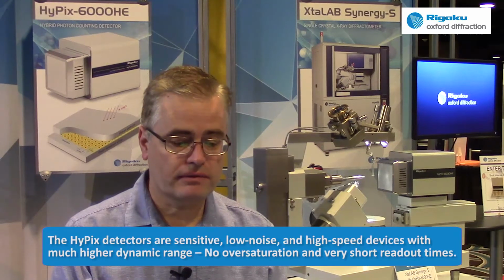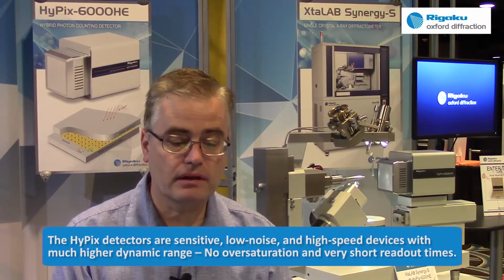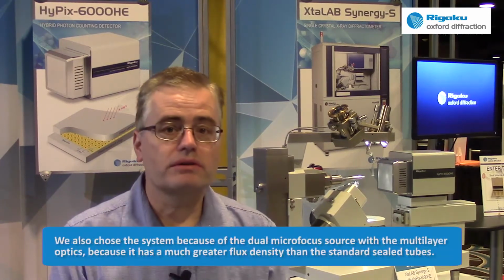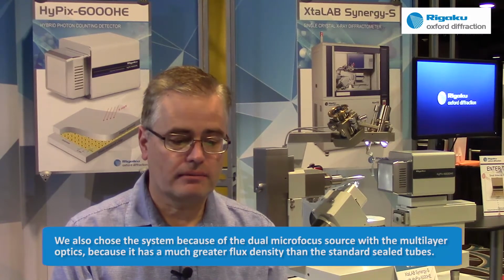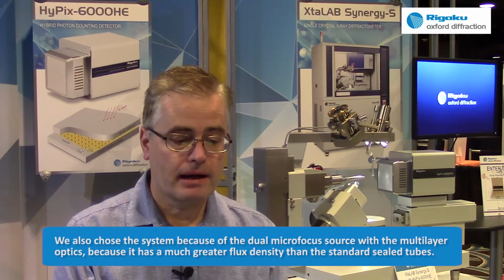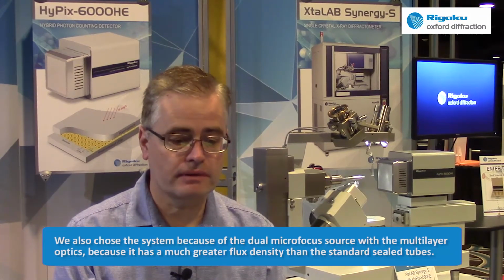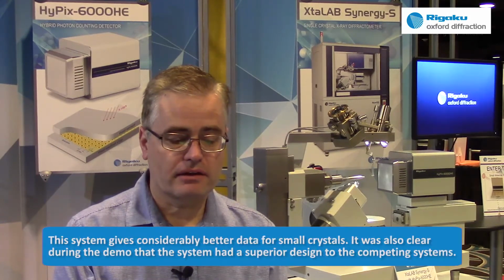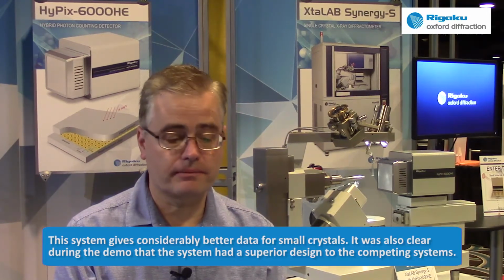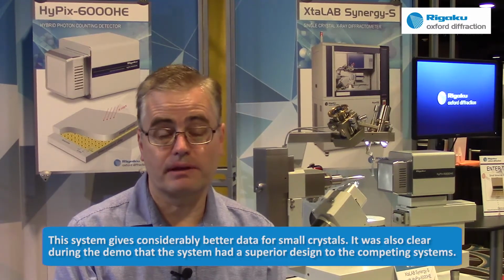The HyPix detectors are sensitive, low noise, and high-speed devices with much higher dynamic range, no oversaturation and very short readout times. We also chose the system because of the dual microfocus source with the multi-layer optics, because it has a much greater flux density than the standard sealed tubes. So this system gives considerably better data for small crystals. And it was also clear during the demo that the system had a superior design to the competing systems.